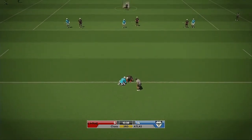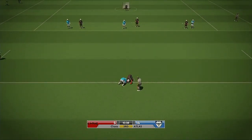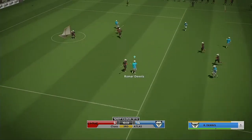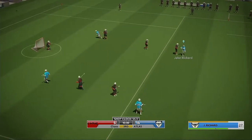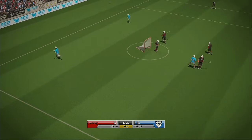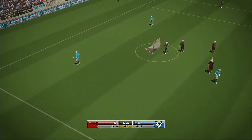Lacrosse is a game of possessions. If you can win faceoffs, you're in good shape. Nine cinches it, and the home team goes straight on attack. Lets one fly. Buries it. That's his second today.